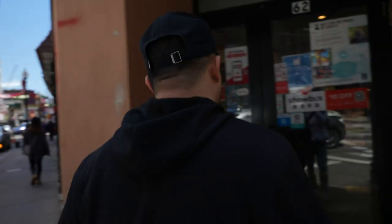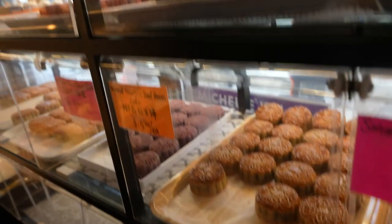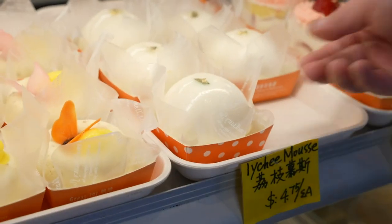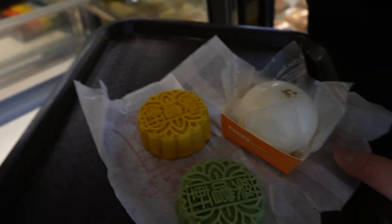Corner Cafe Bakery, I just saw some doctors in there. I don't know if that means anything. I'm getting a mini pineapple mooncake and a mini green tea cake. I ought to try this lychee mousse. Wow, fancy. That looks like a Dragon Ball or some type of pearl.